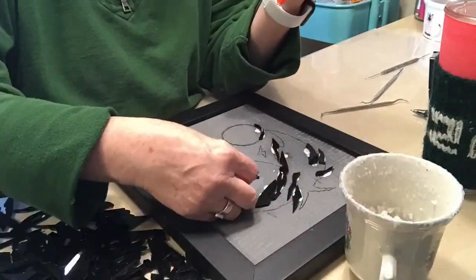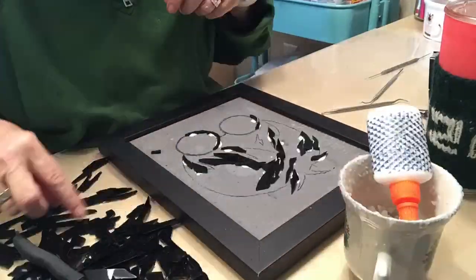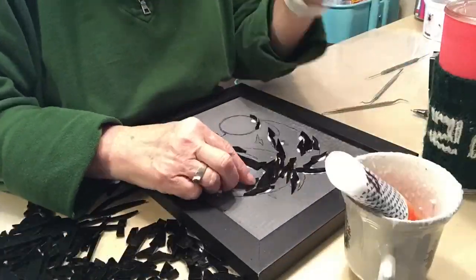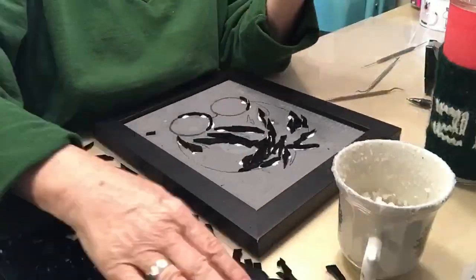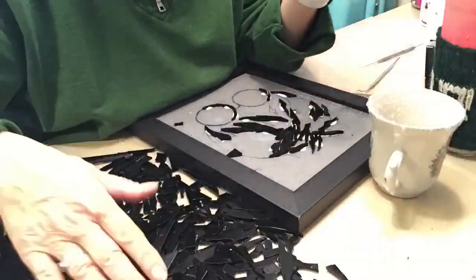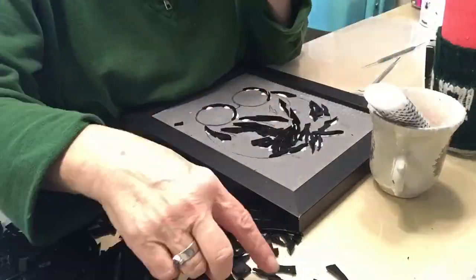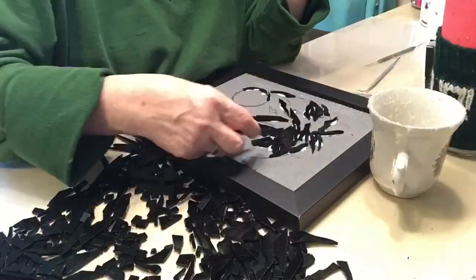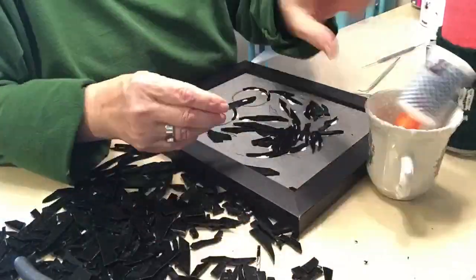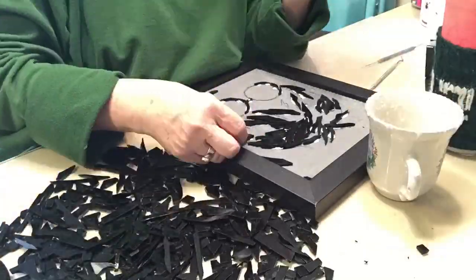I'm typically looking for pieces that fit and nipping a little with those wheeled nippers. I'm using a little more glue than I should because you see the glue. I'm going to have to pick some of that later. Probably you'll see very fast picking at some point. But yeah, his hair is coming along. Basically it's just the shape of his hair, his glasses, and the lightning bolt. And it'll have a white background in the end.